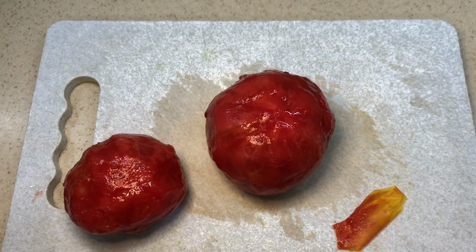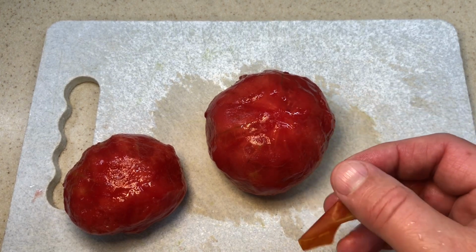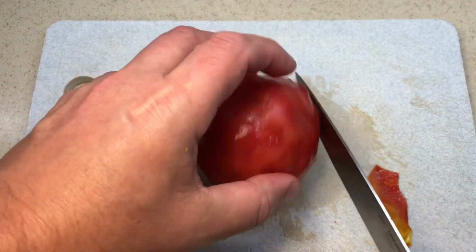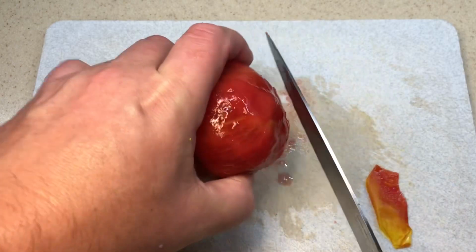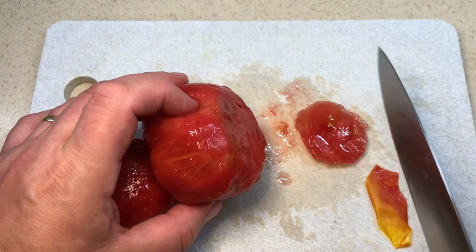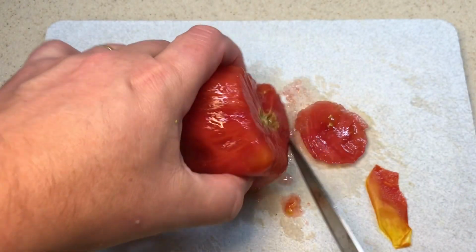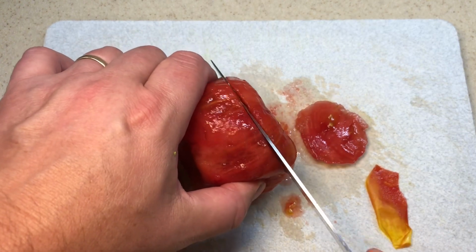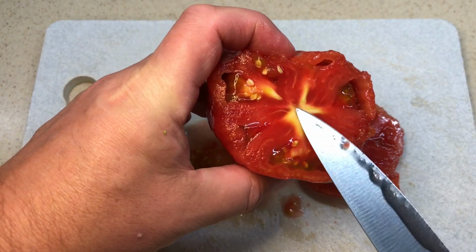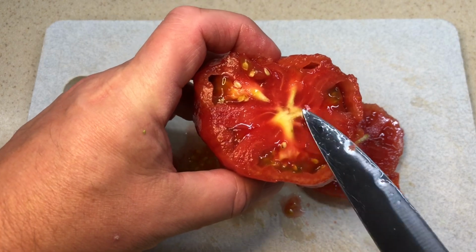I usually peel my tomatoes, and you can see that the skin on the Celebrity is very thin. See how nice and red and juicy that is. I'll cut the other top part. Here you can see there's not quite a lot, but the solid part, there's a lot of flesh and seeds, so there's not a lot of waste in this tomato.